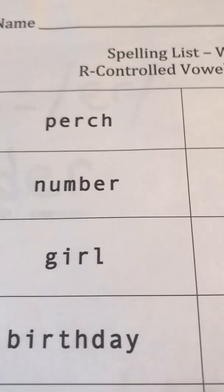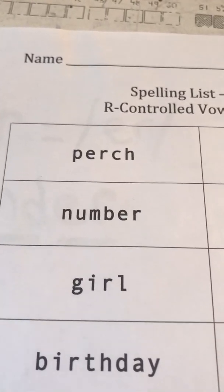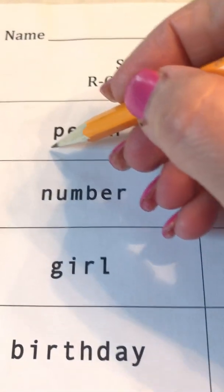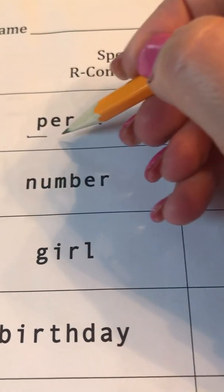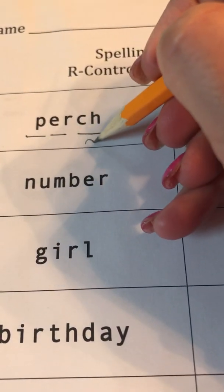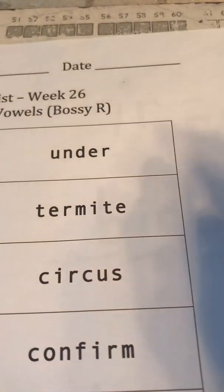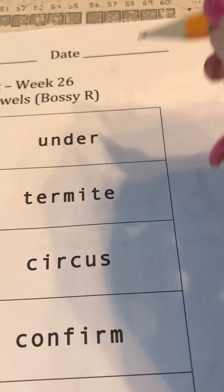So let's look at our spelling for this week. So the first word we have is perch. A bird will perch on the branch. So we have ch. We know that that's our digraph or an H brother. The next word is under.